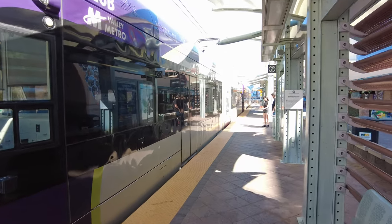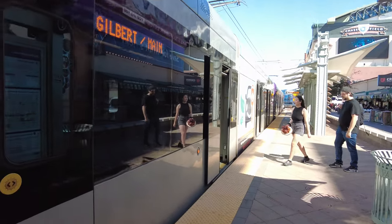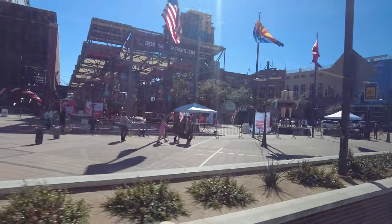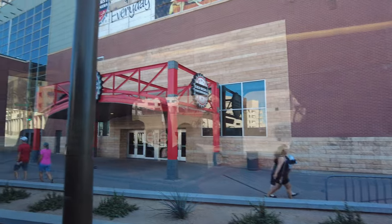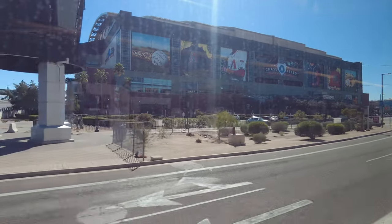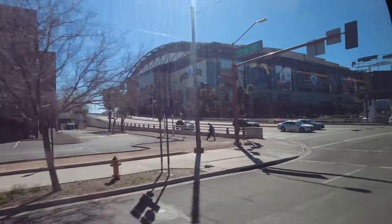So I guess I got to board it closer down this way. Something's going on by Chase Field at the Solar Pavilion. Looks like a graduation event. Once you get past Chase Field, you sort of like you're exiting the downtown area, so it's not very scenic.